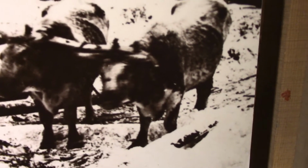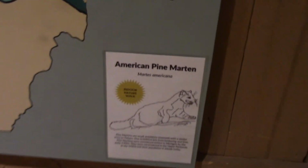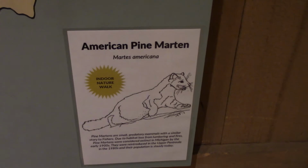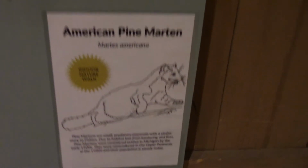Here in the lumber area, you see pictures of animals that were used in the lumber industry. A bunch of steer right there. Of course, the horses, not natural to Michigan, but they were brought here. But over here, here's another one of those scavenger hunt things. American pine marten, Martes americana.